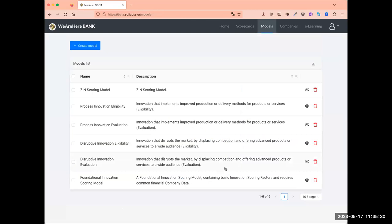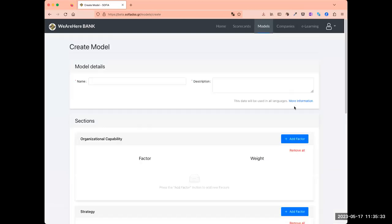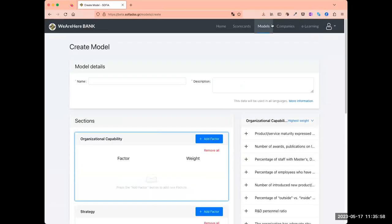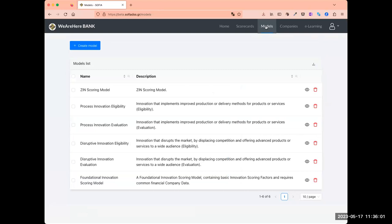One important aspect also to mention is the integration of the machine learning models that run behind the scenes that can provide us information about what is the most popular factor and what factor has the highest weight inside the system, in order to assist the user to create a custom model that is more relevant to the innovation scoring process. We can also import from a specific CSV file other custom models that we would like to develop.